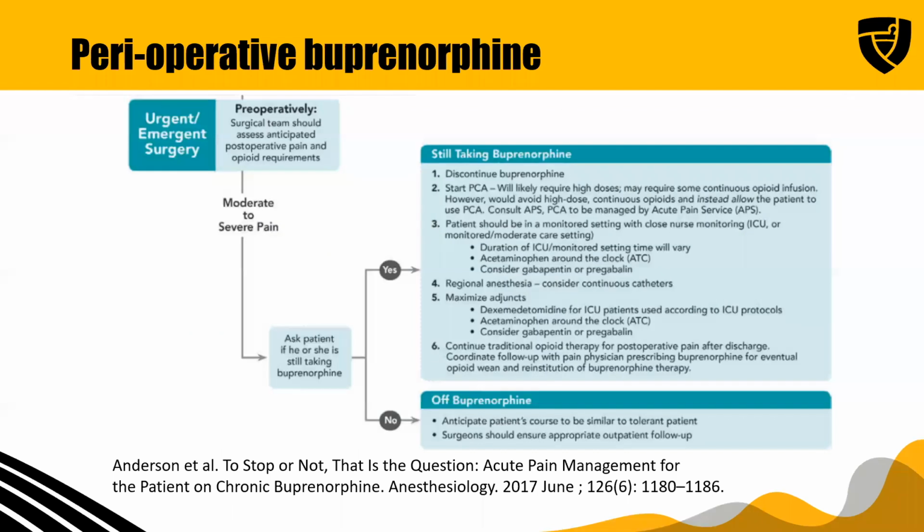Now, if you've got a patient coming in with moderate to severe pain and they're still taking the buprenorphine, this is where you have to have those discussions with the patient. In most cases, if they're going to have high opioid requirements, we recommend discontinuing the buprenorphine. Of course, prior to doing this, you do want to talk with the patient and make sure they're comfortable doing that. If possible, talk to their prescriber. They probably know the patient better than you. You need to think, is this going to be safe for this patient? How can we handle this situation?